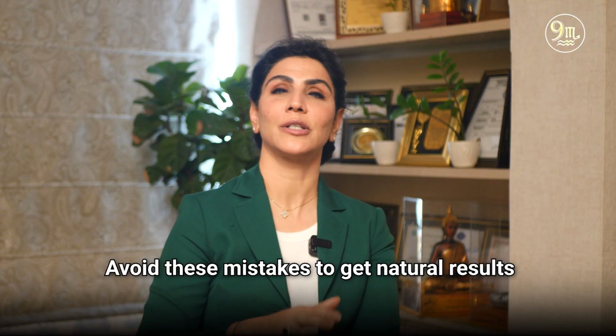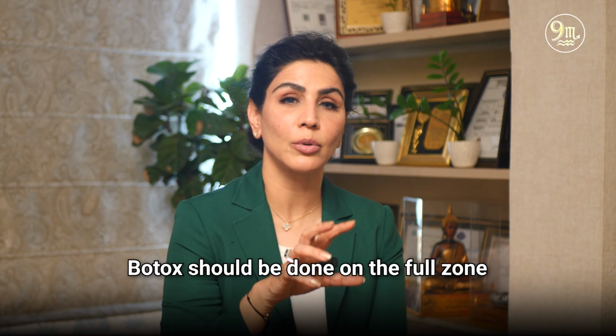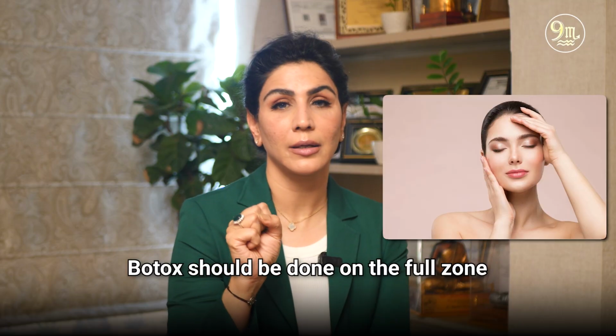You will get absolutely a natural looking result with Botox. Another thing that I want you to keep in mind is whenever you're doing a Botox, do it on the full zone. Like I had one patient, he started doing just the glabella. I told him you have activity on the forehead as well, might as well we include the forehead, because it will not look very natural if we do in one zone only certain area and leave the other area.